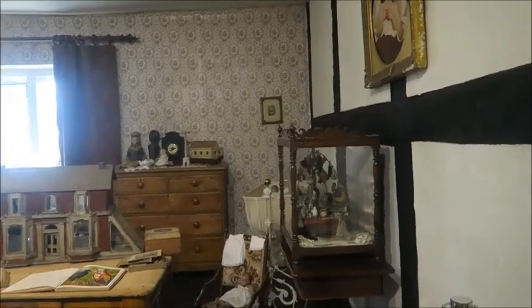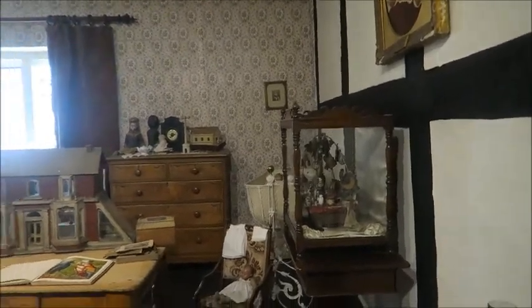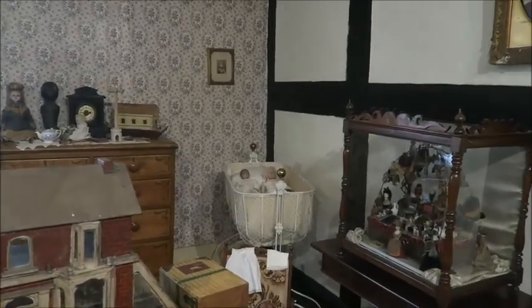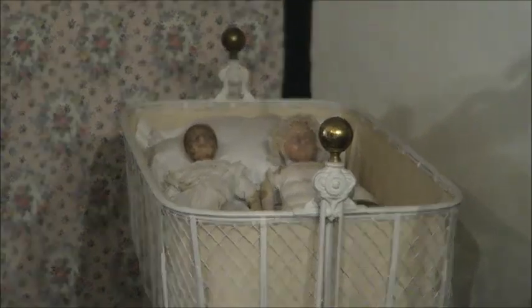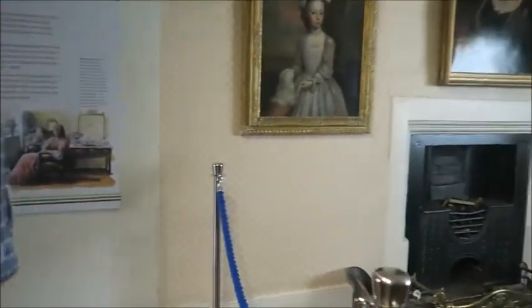This used to be Lord John Ferrers' private bedroom and then became the nursery. I see some books. Very nice. Creepy dolls. This is the bed chamber with an ensuite. Oh, that's a nice bath. It's alright, isn't it? I'd use it.